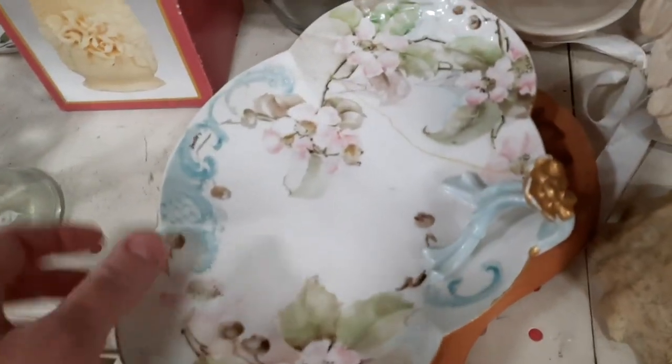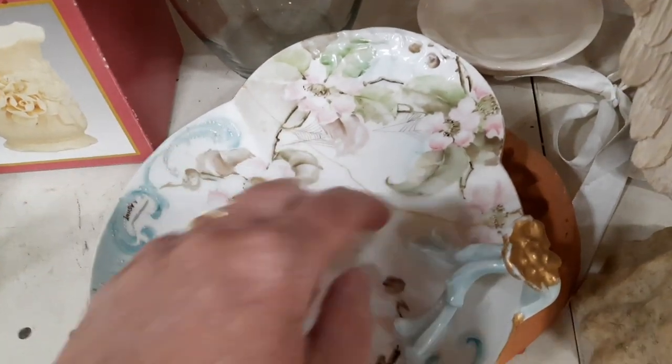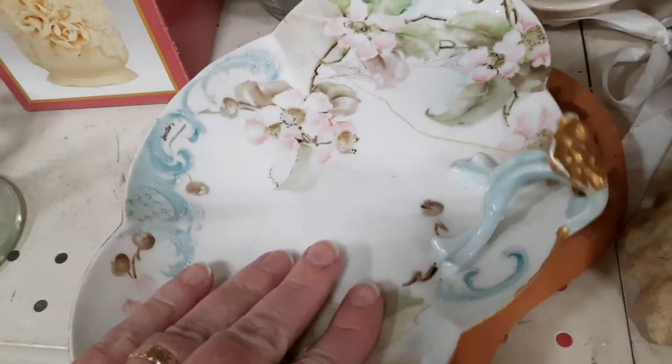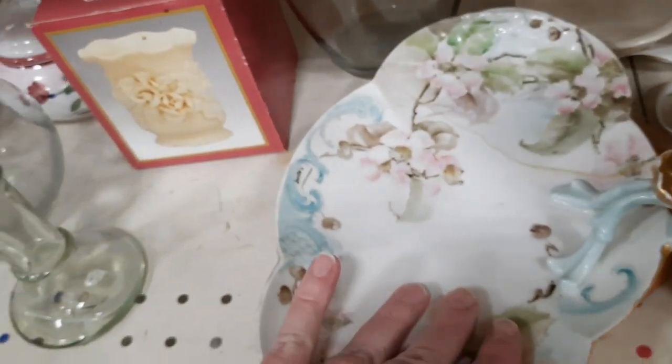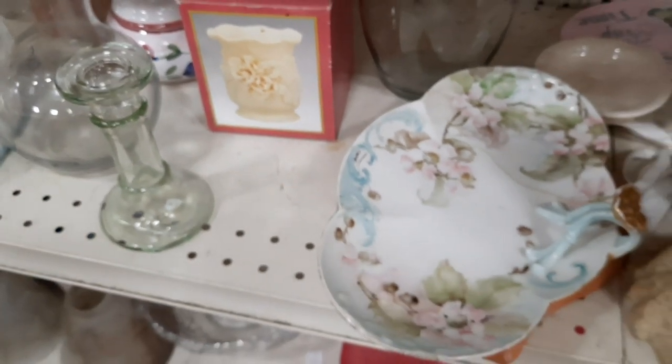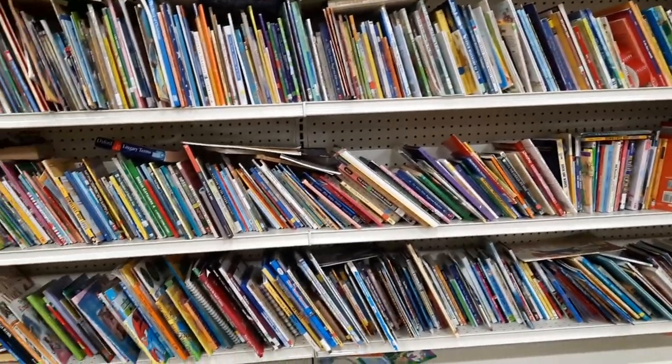So here's a plate. It had a big giant crack in it, or I would have picked this up. I flip it over to see how much it is, and okay, $3.93. So not like the 99 or 50 that I'm used to. I thought that was unusual.